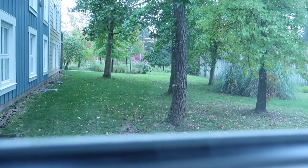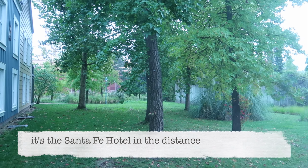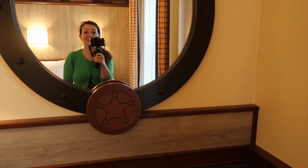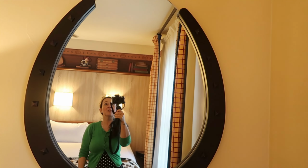We've got, like I said, a ground floor. It's supposed to be a riverside view. I think that's the rear of Sequoia Lodge. Well, no, I like it. I like it too. And like Ade said as well, it's quite nice for privacy because you don't have people walking past your window. Got a really cute mirror. I love that horseshoe mirror.